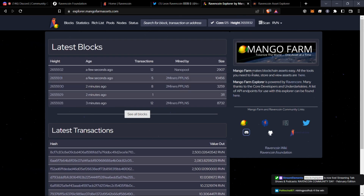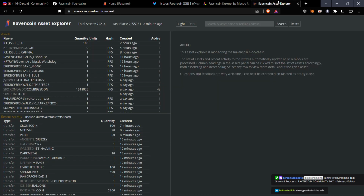Mango Farms makes blockchain assets easy. All the tools you need to make, store, and view assets are here. Click this link here, and you can get started with Mango Farms. Mango Farms Explorer is powered by Raven Core. Many thanks to the core developers and under dark skies. A list of API endpoints for use with this Explorer can be found here. You can click on here if you want to use the API. Awesome.